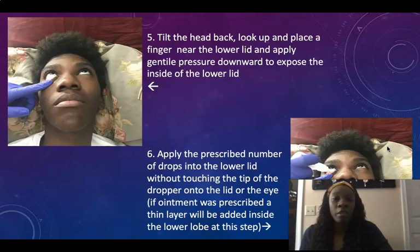Have the patient tilt their head back and look up. Place a finger under the lower lid and apply gentle pressure downward to expose the inside of the lower lid. Apply the prescribed drops into the lower lid without touching the tip of the dropper to the eye, because you can contaminate the eyedropper, which would then contaminate the medication inside.